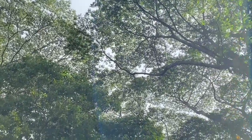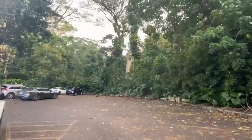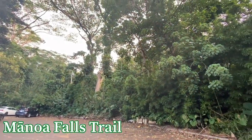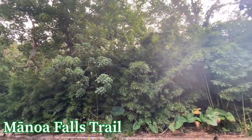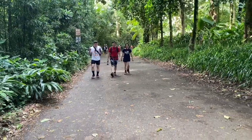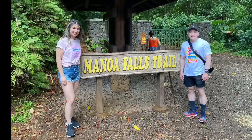We're about to go hiking and it's pouring. Loading up on food before hiking the Manoa Falls trail. The parking lot is pretty spacious since we're a little early. We just got through the entrance, now heading to the start of the trail.